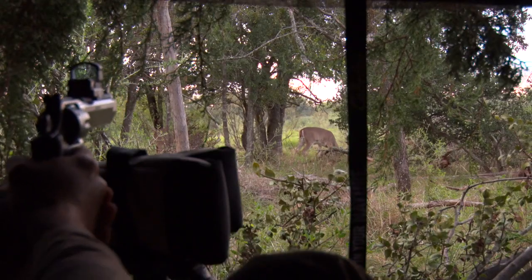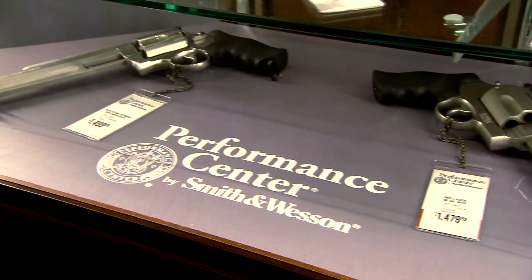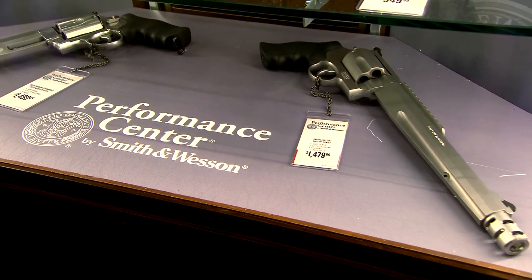Originally, the 44 Magnum was probably the go-to gun for hunting. Smith & Wesson, back when they were looking at the 500, they were saying, we want a bigger platform that would enable a guy to hunt just about anything he wanted to with a handgun, and that's how the 500 came about. And you see guys take an elephant with them now in Africa, Cape Buffalo. It's just opened up a wider range of hunting opportunities for you.